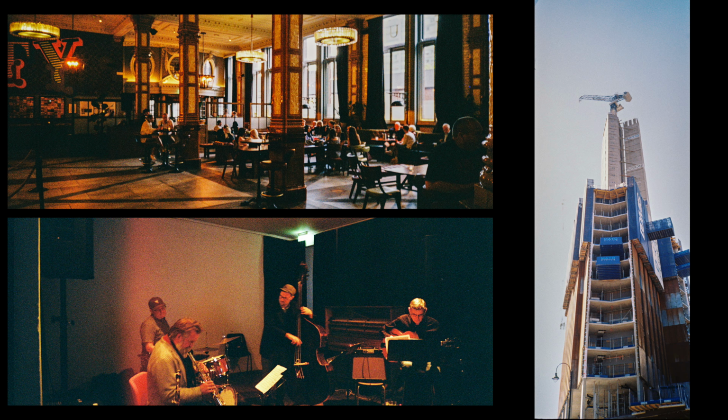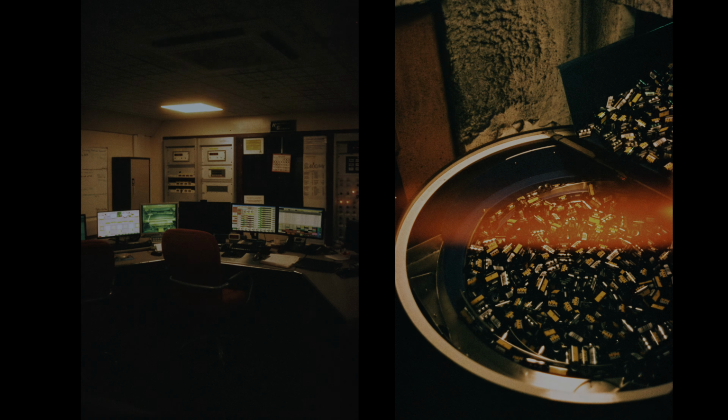Or here again on top and right, that's Manchester, and the bottom left, that's Mengi in Reykjavik, this alternative music venue, which is a fantastic place to go.